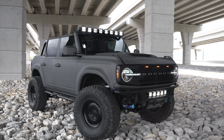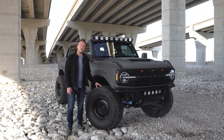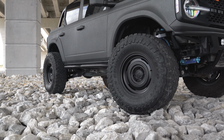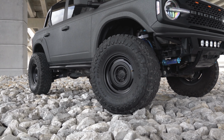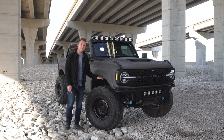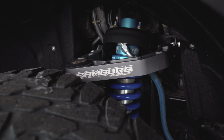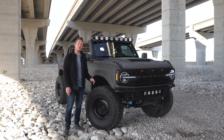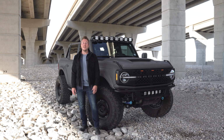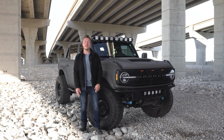And let's see, a couple other things. We've got Toyo Open Country MTS. This is their 37-inch tire. It's just a really nice, aggressive off-road tire, and it looks great against the clean lines these fenders provide. Now, under here for suspension, we've got King coilovers with adjusters. We've also got Camburg upper control arms in their billet aluminum version, and then we also have their rear trailing arms, also billet aluminum. If you want to see any more, or you want to chat details, I'm happy to talk about any of it.